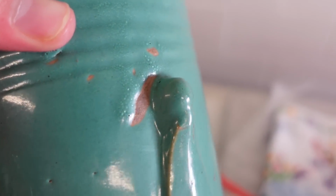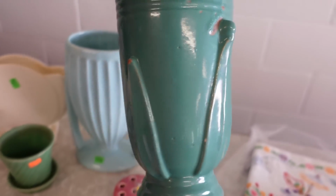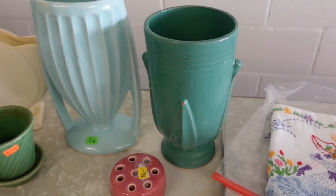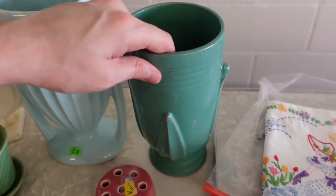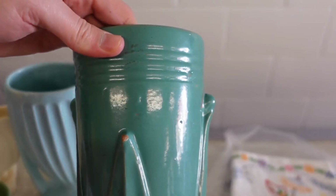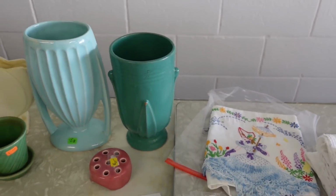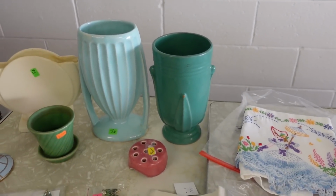See, that is not a chip. That's a glaze skip, because you would not get a chip right there. And then there's some little ones there too. So I just really love the color. It's this darker green color, and the lines are very nice. It has this great 20s, 30s vibe to me, the way that it is done. So I really like it. That one should also do well for me, probably at least $30.